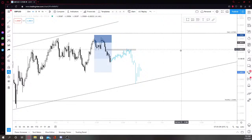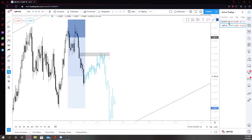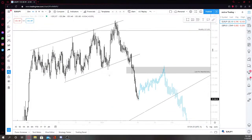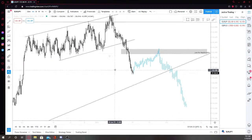But let's go ahead and get into this. If you've been tracking with me for the last 2 weeks, we've been tracking EJ and GU. Primarily we've been tracking EJ, and EJ has actually played out for us. Our first move that we caught was up here. We caught this sell, looking for it to continue down.